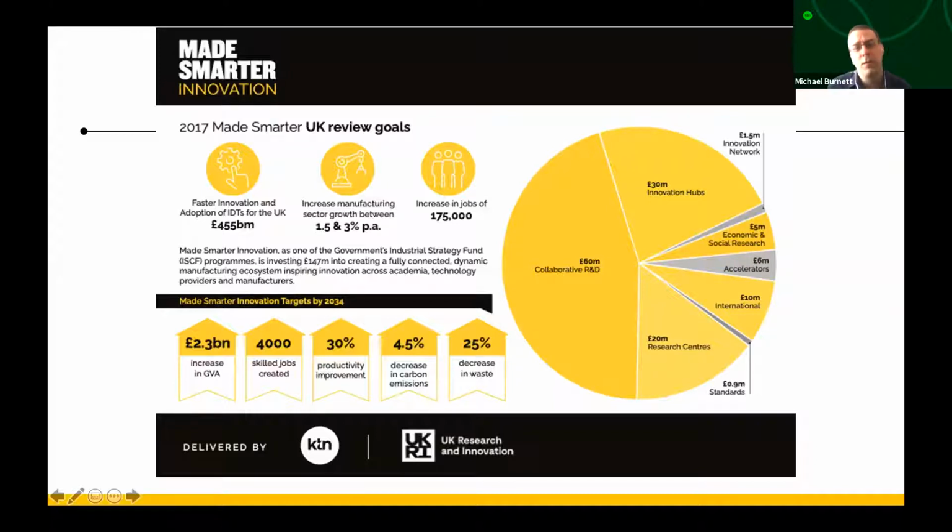So why we've been doing this series? Well, in 2016, 2017, Jürgen Maas led a team of UK industrialists to create this vision for accelerating the use of digital technologies. Now, from that review, there were four main areas of recommendations to do with adoption, innovation, leadership, and skills. Now, it also established some goals, which are shown on the top left of this slide.